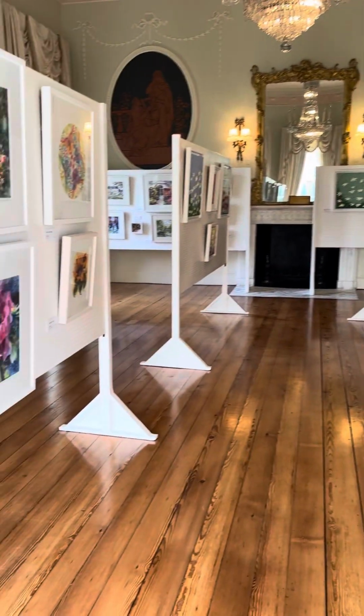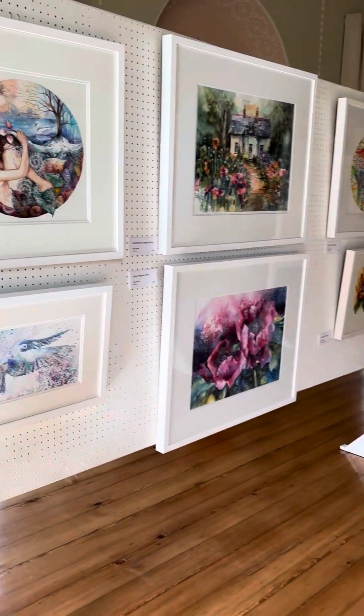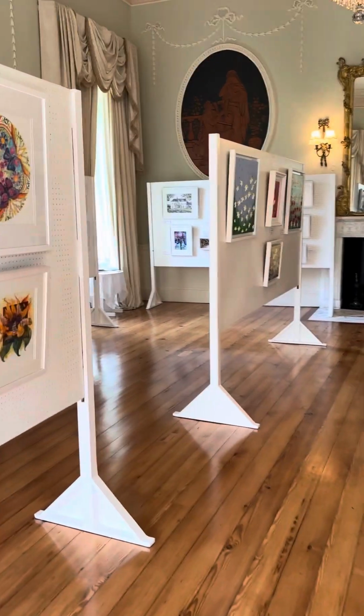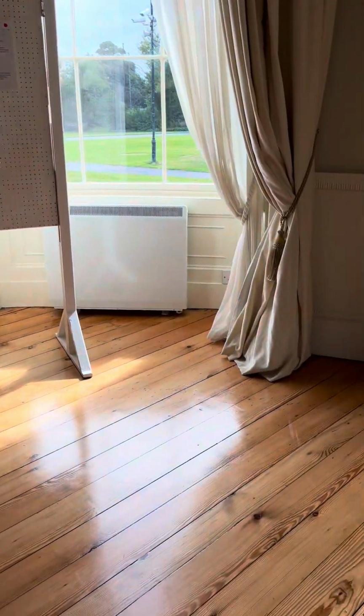We set up, and then the custodians of the house, the guys that look after it, came in, saw the work, and then they said, "Oh, Jimmy, you know, we think this is okay." So they lifted the floor for us, and it's just added so much more. Look at that beautiful gleam off the floor.